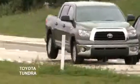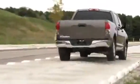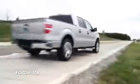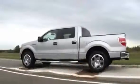Toyota Tundra. For all the bragging about how strong this frame was supposed to be, I wonder where they put it. Even the box and the cab are bouncing off each other. This is what engineered excellence looks like. Good wheel control, and a body and cab relationship that proves the frame is strong. It's all about putting that tire back on the ground.